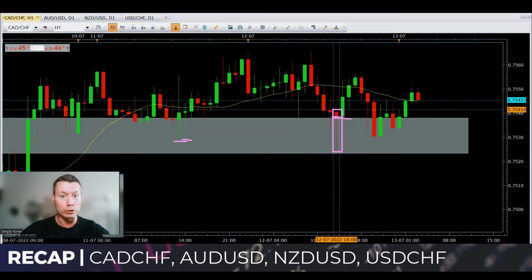I put my stop literally just below this candle as well, and I just got 1:1, guys. Because it was coming towards the end of the trading day, I just wanted to get 1:1 out of this trade, and that's exactly what happened. So I got 1:1 here. I closed 80% of my trade, and I'm still in this trade for 20%. So yeah, a profitable day on this pair, guys.